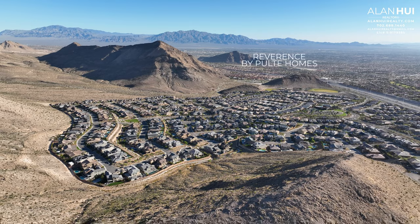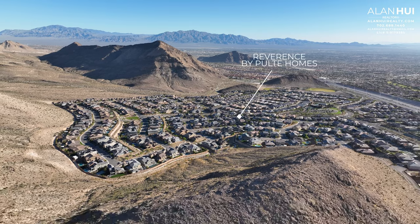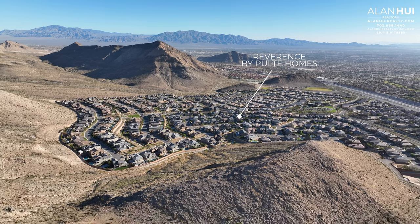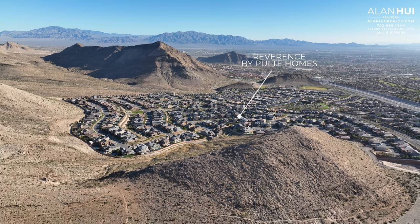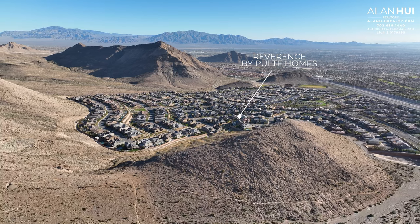Over the Tower Mountains is a community of Reverence by Pulte Homes. This community is part of Summerlin but not located in Kestrel Village. Reverence is also fully built out and there are no new homes for sale in this community.